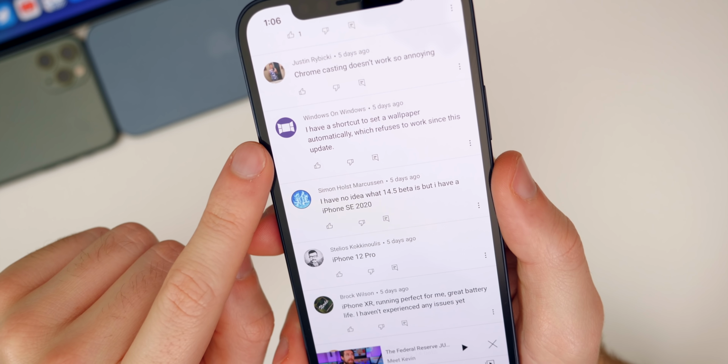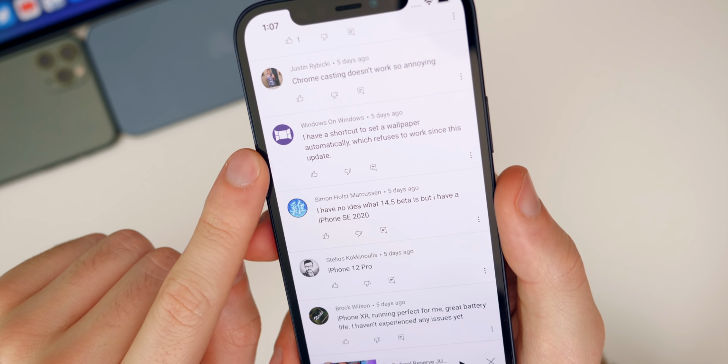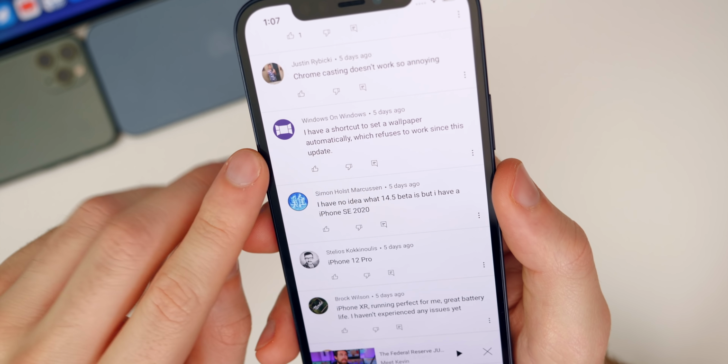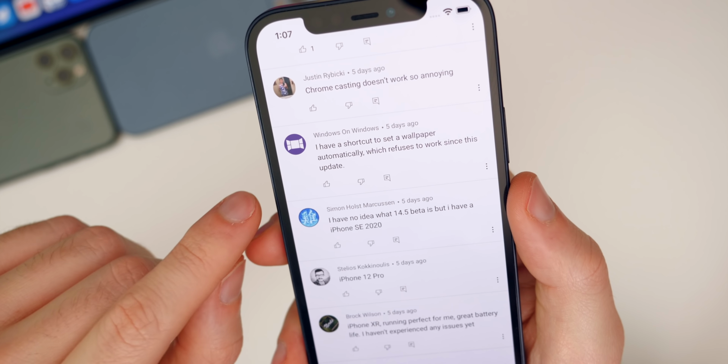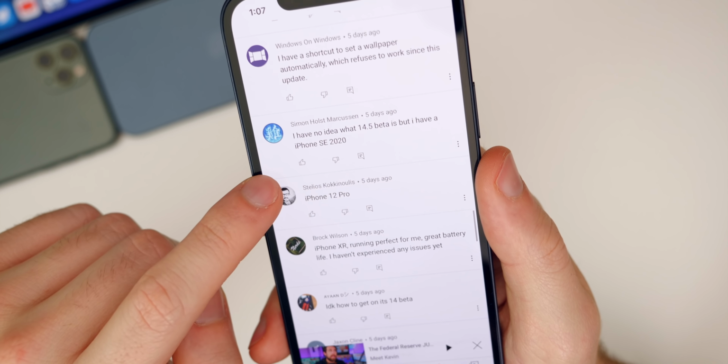Windows says I have a shortcut to set a wallpaper automatically, which refuses to work since this update. So interesting, because mine works every day. Every morning at sunrise, my wallpaper changes automatically and I've not had one issue with that. So not sure what's going on there.